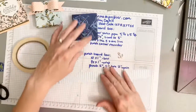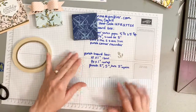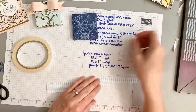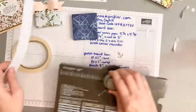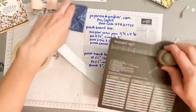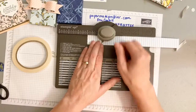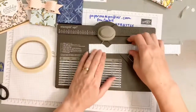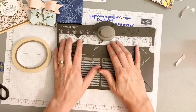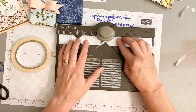All right, now we're gonna make our bow. So this piece of paper is 10 by 1 inch. And this little strip is 1/4 by 1 inch. So I just walked it off the edge there and set that aside. Now what we're gonna do here is punch at 2, 5, and then 2. And I'll show you on here. So you're gonna first line this strip up with 2, punch, and then you're gonna flip and punch. Slide it down to 5, punch, and then flip and punch.